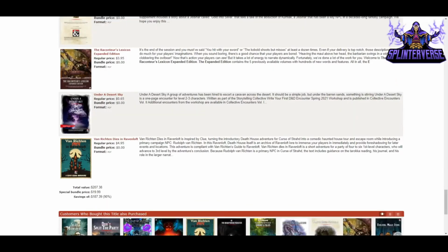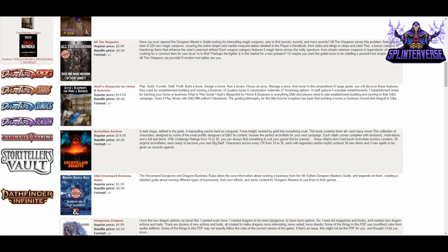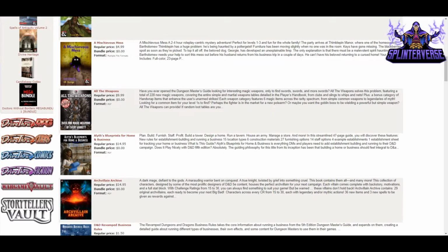And a lot of these we've covered on this show before. Some of these I already owned before, but I went ahead and purchased it again to show my support and because there were titles in here that I definitely wanted. I mean, you've got everything from A Day with the Fae, All the Weapons, which is a platinum bestseller. So this is really, really popular.